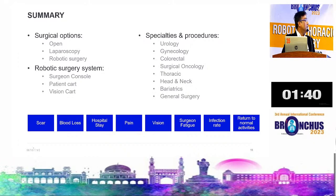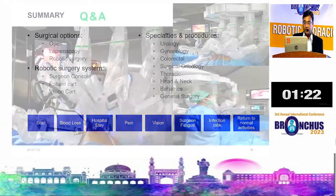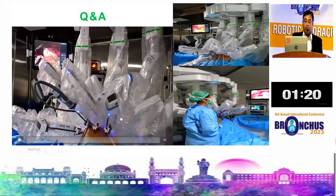So to get a summary: yes, robotic is one of the surgical options. The components of a robotic surgery system are the surgeon console, the patient cart, and the vision cart. The specialties involve a wide variety, and the ultimate goal is to give a better outcome to the patient.